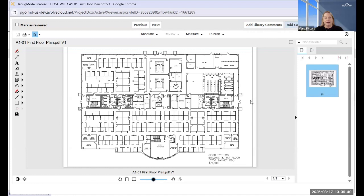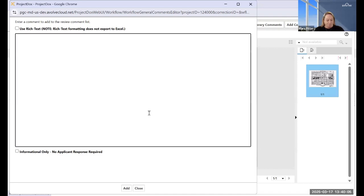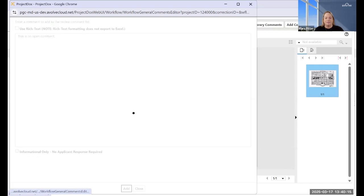If I click add comment, I get that same exact window that we saw a minute ago. Even though I am opening up this comment box from outside of a file, the wrapper on the file, this comment still does not tie to this file in any way, shape, or form. The buttons are added there so that you don't have to go back to your review comments grid. So I'm just going to say this is an open comment, and I click on add.